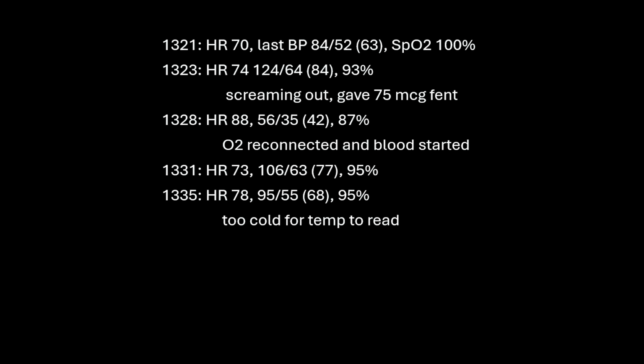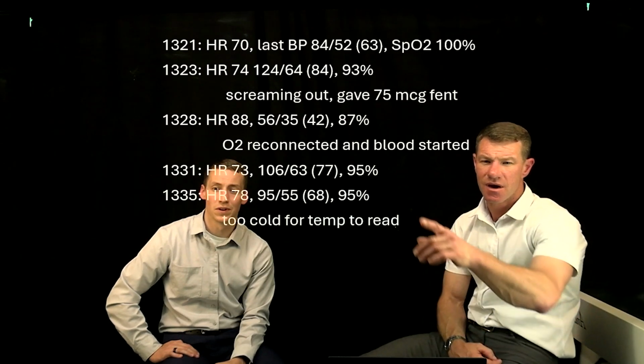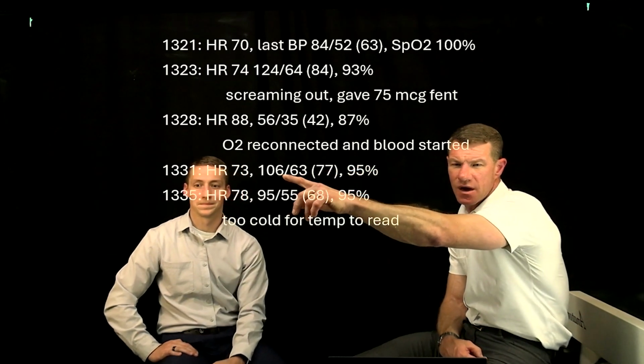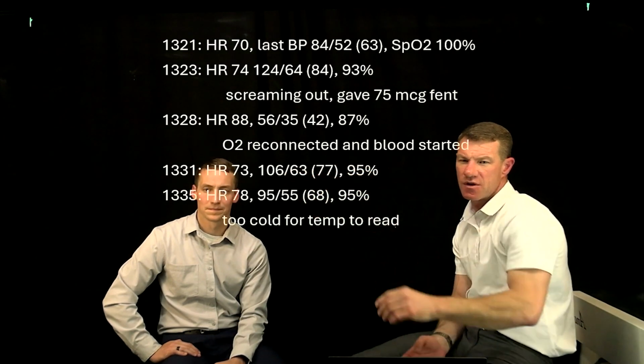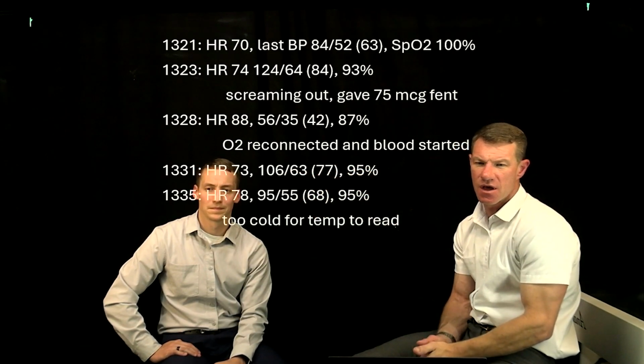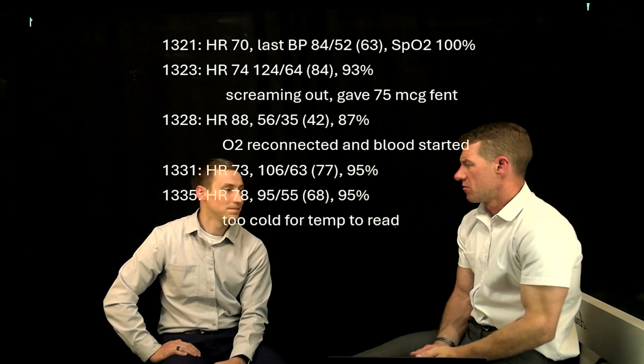So we started with treating for hypovolemic shock. We started some blood, and that had good effect. As you can see at 1331, his heart rate is still at 73, blood pressure 106 over 63. Yeah, we're right here. Went from this 56 over 35, blood initiated. All of a sudden, we're at 106 over 63. You liked that.